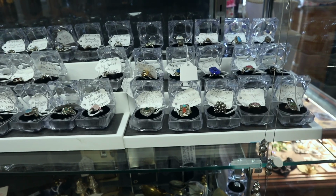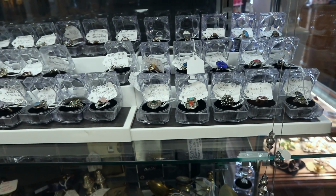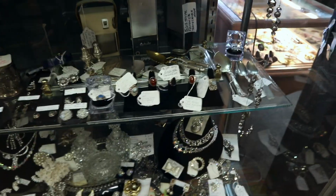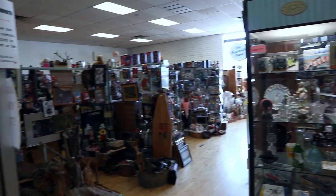These dealers are pretty aware of what they have and they have things priced accordingly. You know, the red coral and turquoise ring and silver there is $49. These are not bad prices for people who are collecting. Now we have a room that is completely different. So let's go look in here.